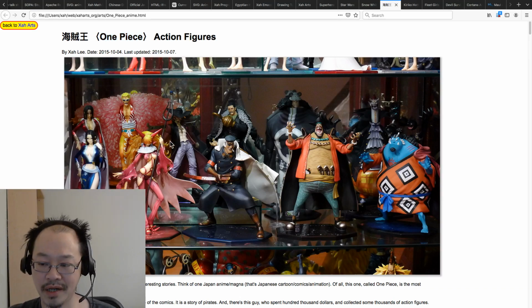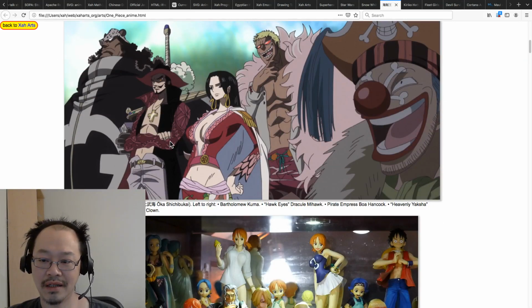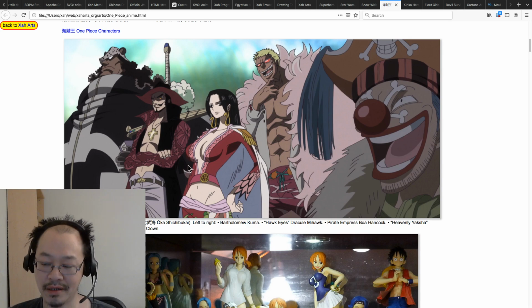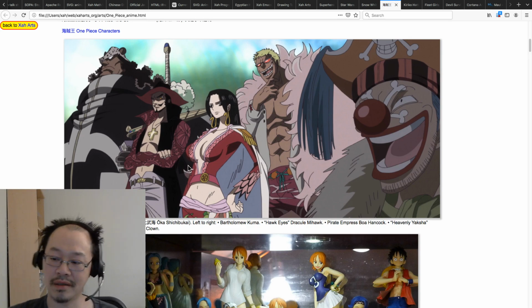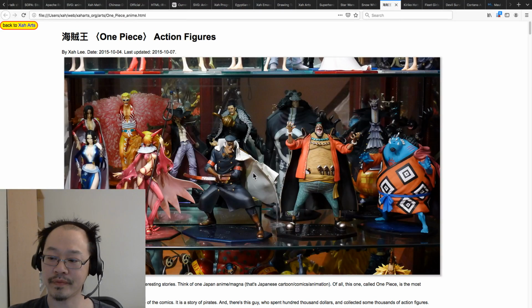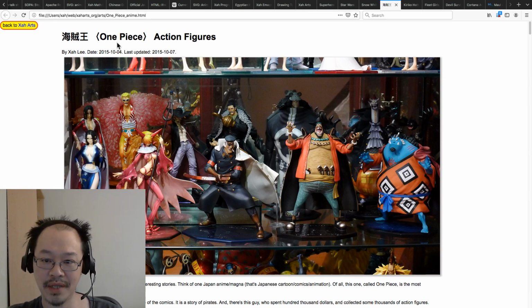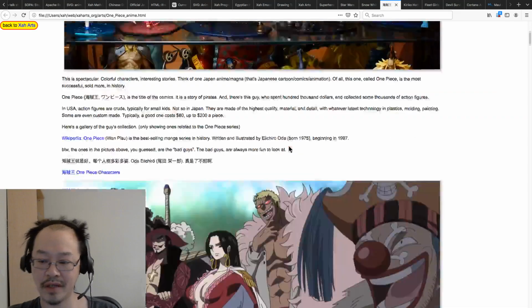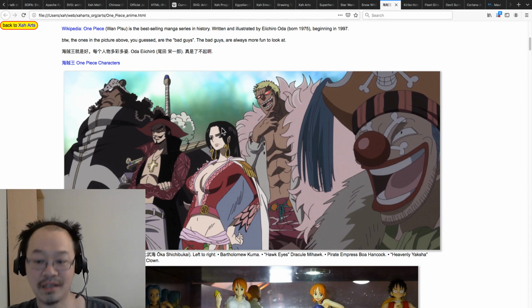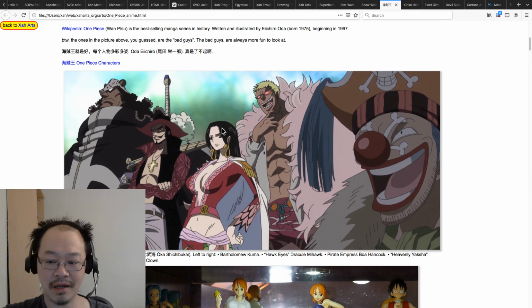This is incredible comics. It turns out this is the most popular of all anime in Japan. From history to today, One Piece is the most popular, the most in terms of number of books sold or things like that. It's the most successful. So of all the different types of Japanese anime, this One Piece is most successful. And I've checked out some of the comics. It's really good. The Japanese comics.